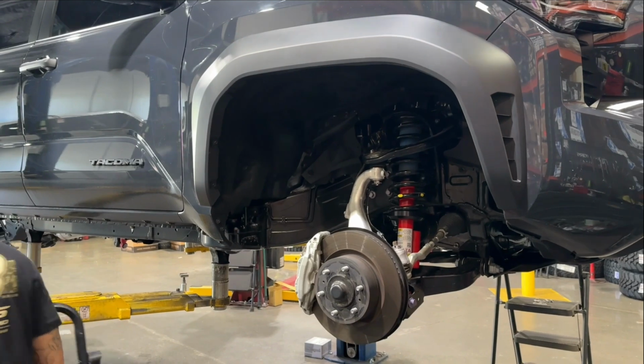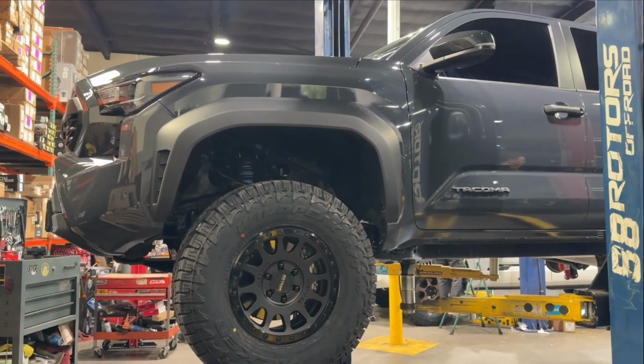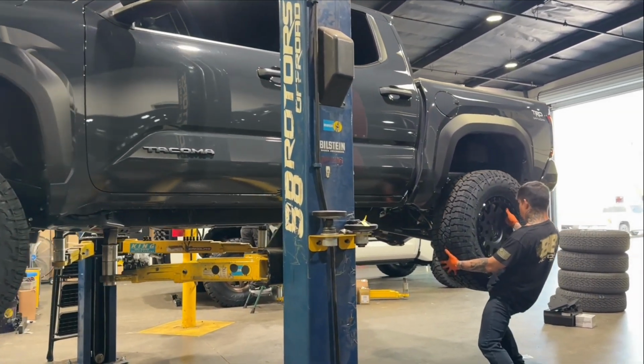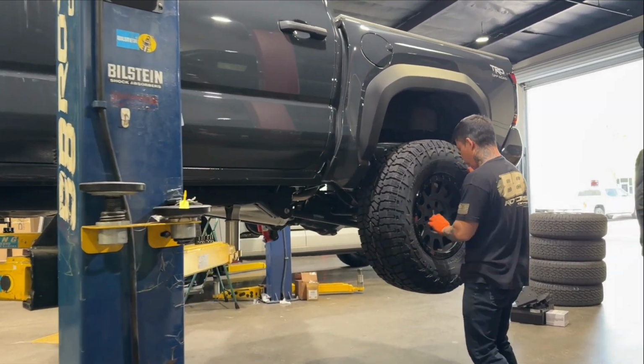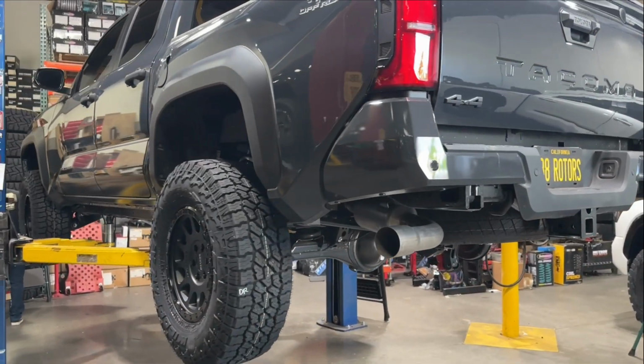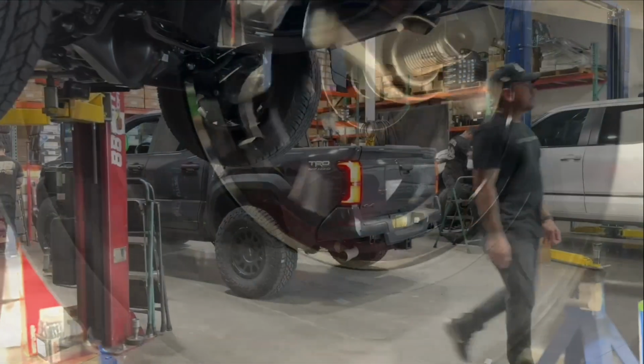Next up, we have another Tacoma TRD Off-Road. This one has the red Bilstein setup, which is factory on all the TRD Off-Road models that we installed a Westcott Designs preload collar lift setup on. For the wheels and tires on this one, we went with the Method MR305s. Yes, once again we did. Tire of choice here is the new Falcon Wild Peak AT4W.